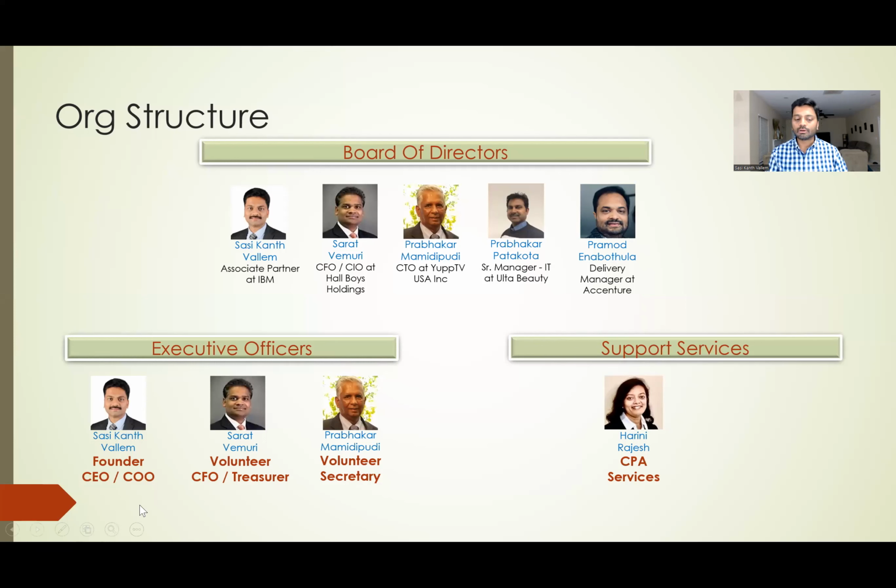In terms of executive officers, we have Sharath and Prabhakar, who are volunteer CFO and secretary, who are helping me already with the various funding rounds, various concepts. I think I can always go for an MBA right away and pass because of the concepts that I've learned in the past few months, thanks to all of them. And our attorney has been helping us with that. And Harini is our CPA, whom we are working with in terms of our bookkeeping and everything there. So this is our structure.